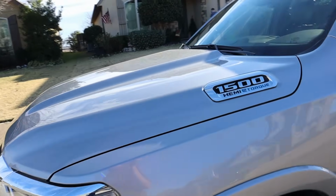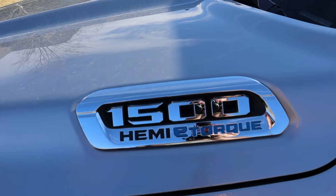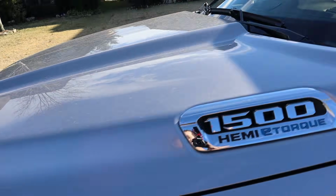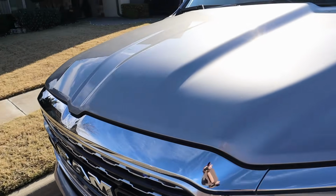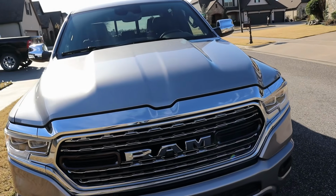But one thing we're going to notice about this truck in particular is this has the Hemi eTorque engine, which has got some really slick features. And so we'll take a look at the inside of the engine compartment, which is definitely very different. So as I mentioned, one of the things that's different about this truck is this is an eTorque engine. Now, I'll be honest, I don't know that much about it, so we're gonna let Chad talk about this part, but let's take a look at this engine compartment.